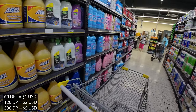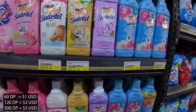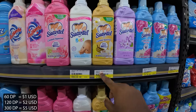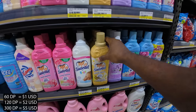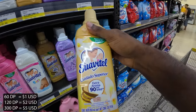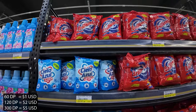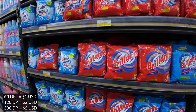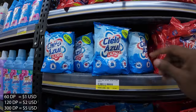The next thing that I need is some fabric softener. Suavitel is a brand. Back home in Jamaica, we do have Suavitel. So you can see for this size, it's 139 pesos, and I'm just going to pick a nice scent. Yeah, this should do for me. All right, so usually back home we have brands like Breeze and stuff like that, but I don't know any of these brands. I don't know how well they will work, but wow, this is not bad.